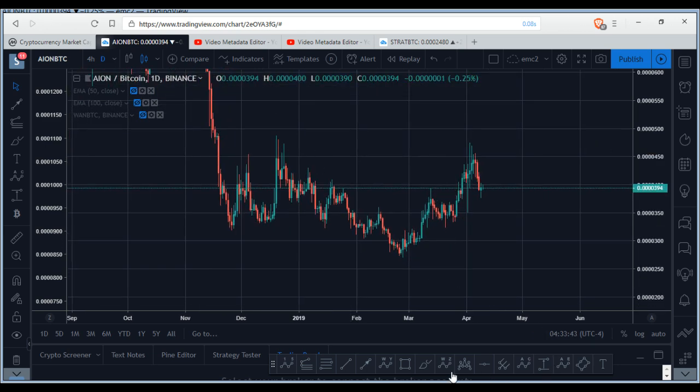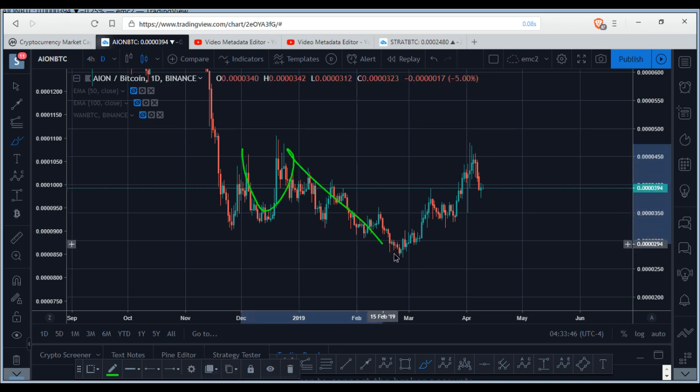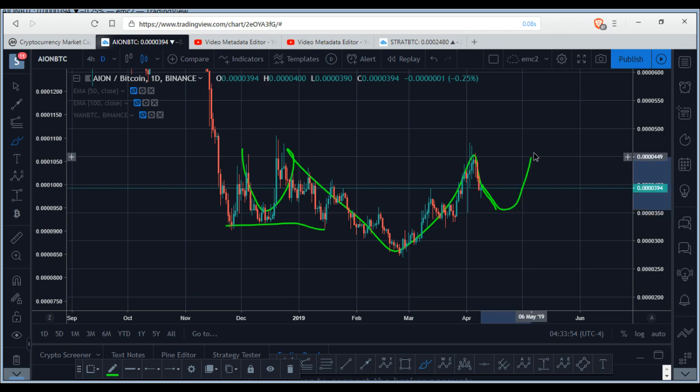It's also a beautiful possible inverse head and shoulder, just about this area. AION could be making this inverse head and shoulder, come back, retest this area, just about this area. So come back, retest, and go back and make a U-turn. Because you gotta think about it.